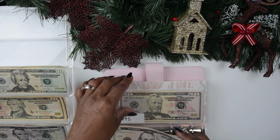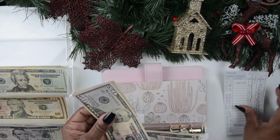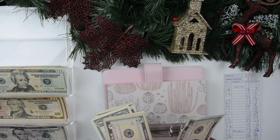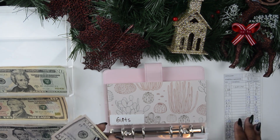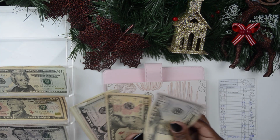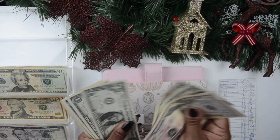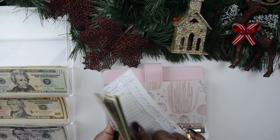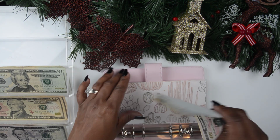So I don't have any gifts planned. I don't know of anything that we need to be purchasing outside of Christmas gifts right now. 50, 60, 71, 2, 3, 4, 5, 76. And that does match with the tracker. And I know I need to get a new one. I know.